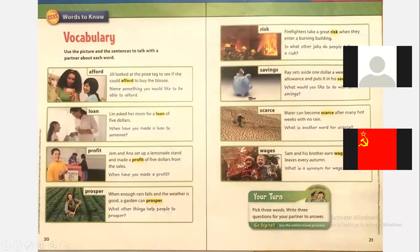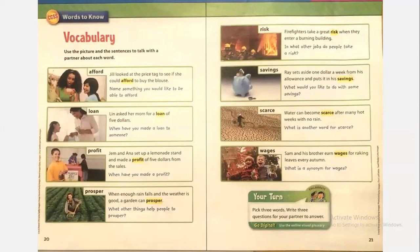All right. So in your reading writing workshop textbook, you will find this week's vocabulary. It is on page 20. If you have your book, go ahead and open it. If you can see my screen, it's all right just to look at the screen.